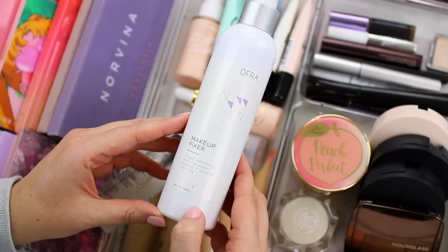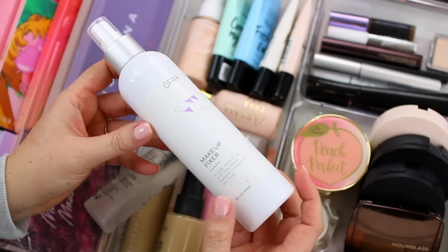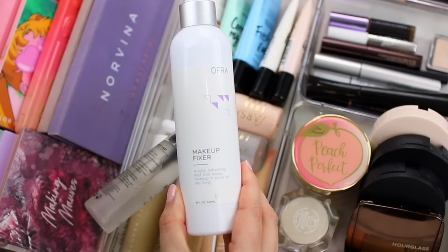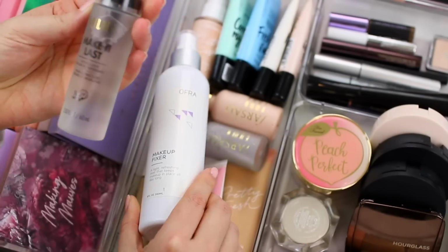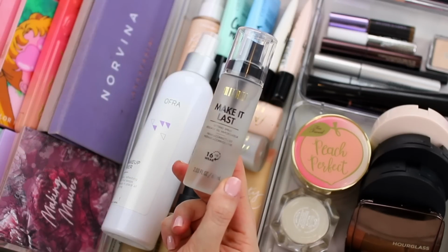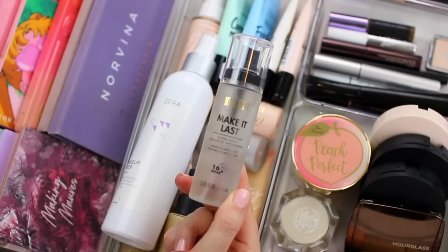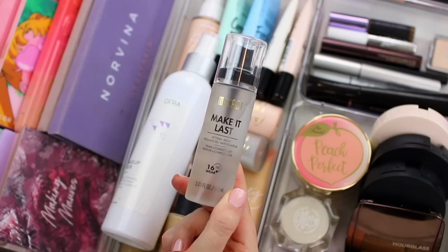I almost forgot about my setting sprays, so I have the Ofra Makeup Fixer. You get a ton of product in here for the price. You guys have recommended this to me so many times. I also have the Milani Make It Last setting spray. So I did a declutter, and I told you guys that I'm not a big setting spray fan, but I wanted to put these two to the test because I've gotten so many recommendations to try them.